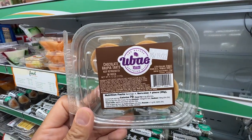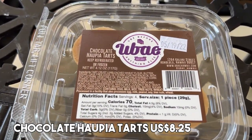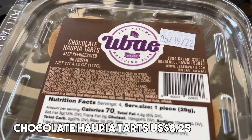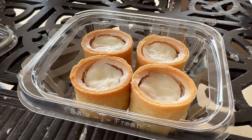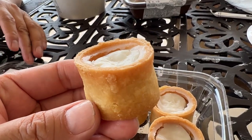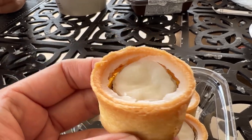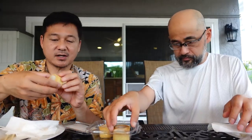So as always, we have to finish with dessert, and we got something called chocolate halpia tarts from Ube. And I like halpia. Yeah, me too. And this is local too, you know? And let's give it a try. So these look like tarts. But inside, the white part, it must be halpia. Halpia, and maybe the inside, there's ube. Ube. Okay.